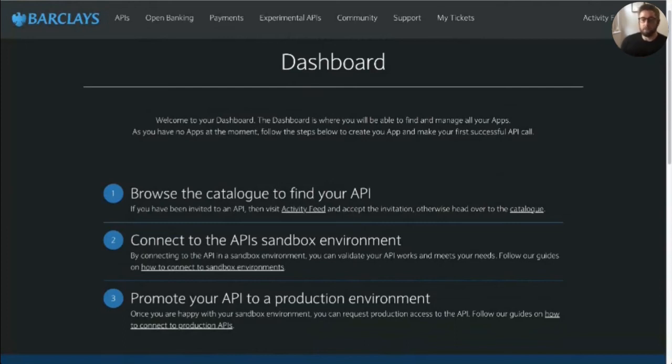So what you see now, when a user logs in, they're signposted as to where to go. Straight away, you can see, if you have nothing, then visit the catalog to find the API that would help you with your project. And you can see that we link the developer straight in. We're trying to reduce the cognitive load essentially and really help them along on their journey. Secondly, we explain how you connect to the sandbox API, and we link directly to a knowledge guide article on that. And then lastly, we also explain how they promote that API sandbox to a production environment. Now, although it looks very basic, there's quite a lot of clever tech going on in the background.